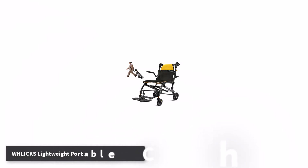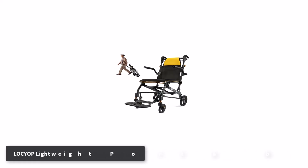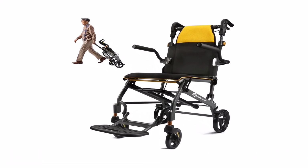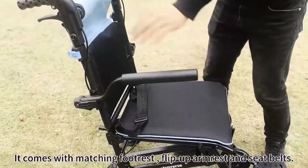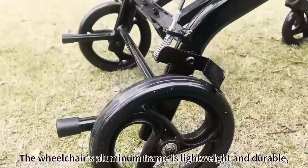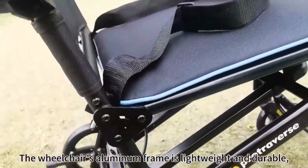Number 3. WHLICKS Lightweight Portable Chair for Seniors. The WHLICKS Lightweight Portable Chair for Seniors is a modern solution for seniors who need a compact, portable, and safe seating option. One of its key advantages is the effortless fold and unfold mechanism, which allows the chair to be ready for use in just 3 seconds.